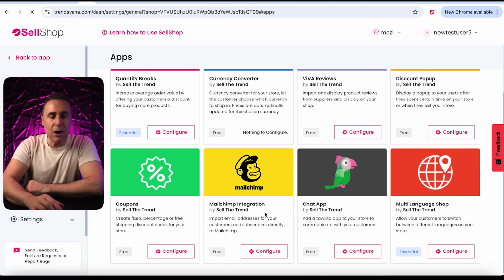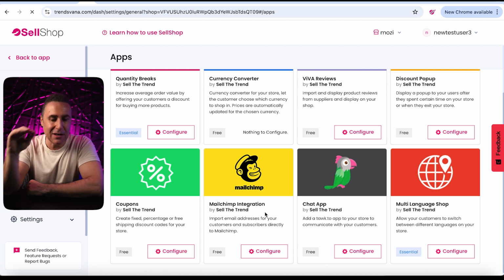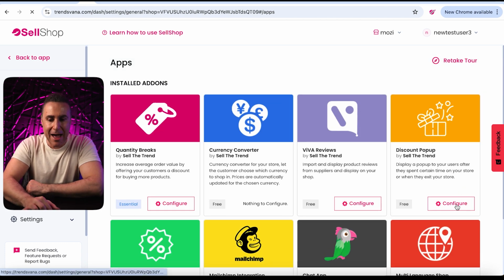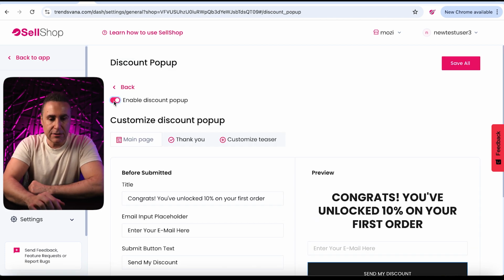So the email marketing, I'm not going to go into that in detail because it's just a matter of setting up email marketing. That's too much for this video, but we can definitely look at the discount pop-up app here. So let's click on configure, click on enable discount pop-up. And what this is going to do is show a pop-up window each time somebody visits our website. We can actually configure it.